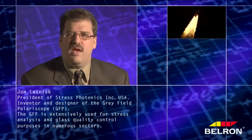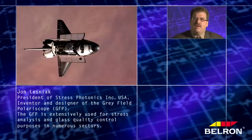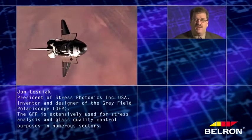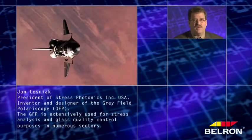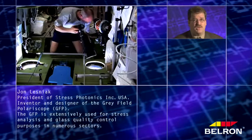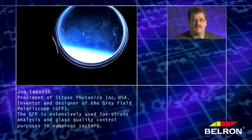The Space Shuttle's windshields cost $50,000 each to replace. Every second in space, millions of micrometeoroids hit the shuttle's windows at hypervelocities and make a tiny little chip. If one of those chips grew and cracked the windshield in orbit or on re-entry, the result could be disaster, which is why NASA insists on a very close inspection of shuttle windshields after every flight.